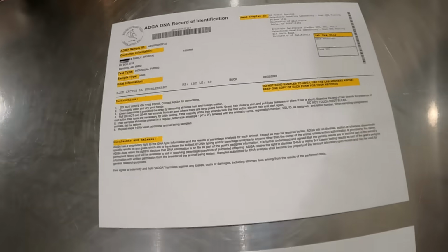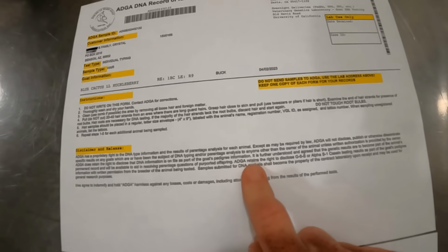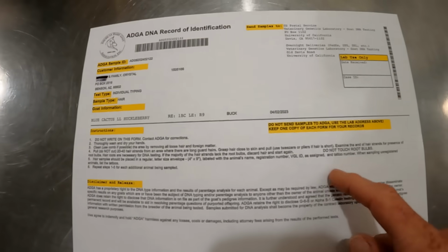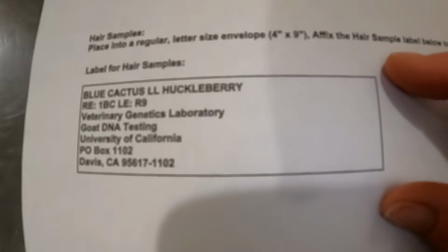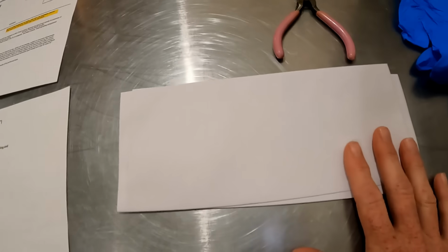Okay, so these are what the 2 papers look like. Nothing fancy here, guys. There's their disclaimer that they are going to own the DNA information, and then this is for the lab. So this piece of paper is pretty important. You're going to send it with your hair samples, and this paper, however, is the little portion of your DNA kit that it wants you to cut out and then tape to your envelope. Then you take it outside and pluck the hairs. But again, I'm not going to wait the 24-hour period. I will receive it, and before I send it off to the lab, I will make sure to tape it on the envelope with the proper buck's hair. Now, I am going to write myself the buck's name so that I don't get anything confused.